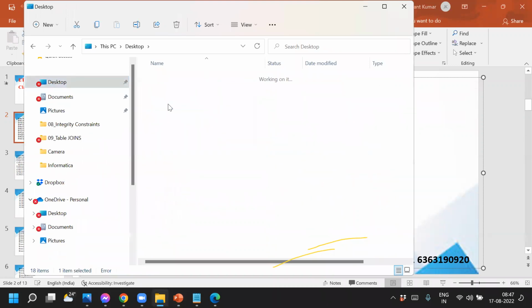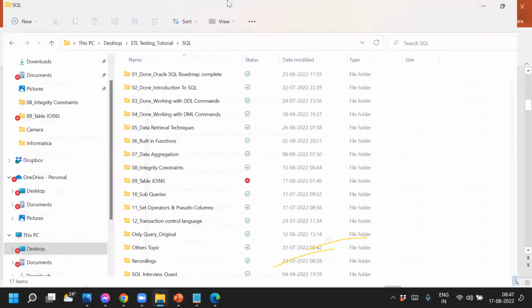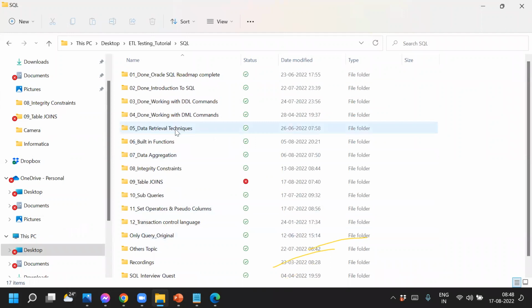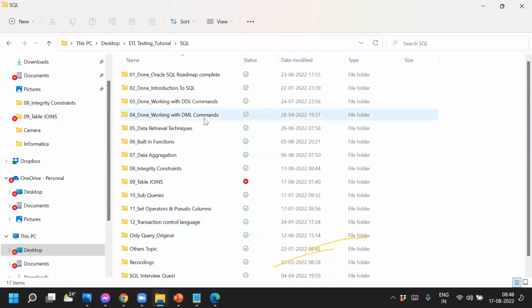Okay, so let me show you the complete setup. When we discuss SQL, this is much of what you're going to learn: introduction to SQL, DDL commands, DML commands, data retrieval, data aggregation. Functions are very important. Constraints, joins, subqueries, set operators, all these things we are going to discuss. Okay, so you don't have to worry.